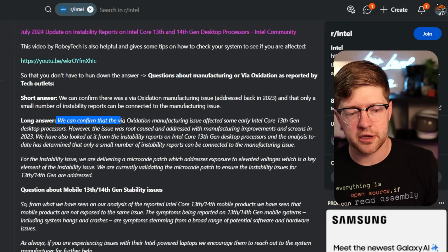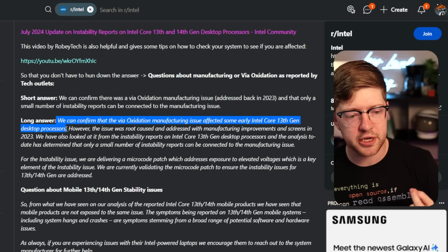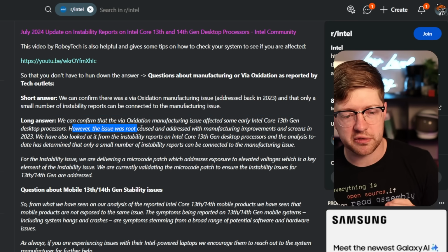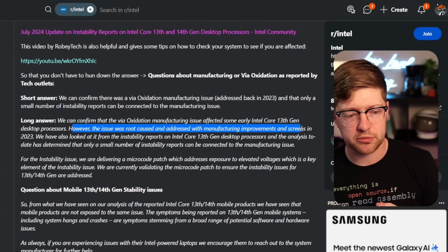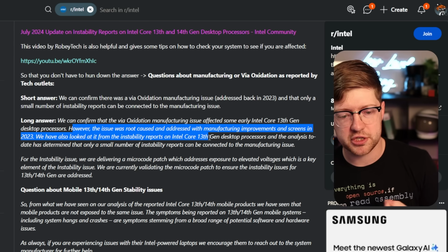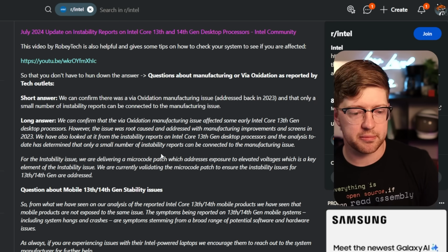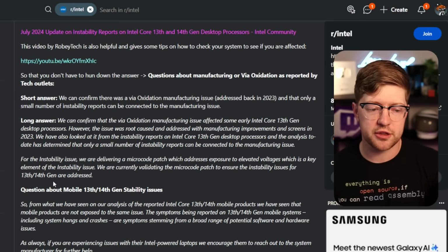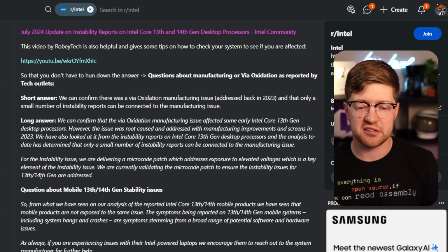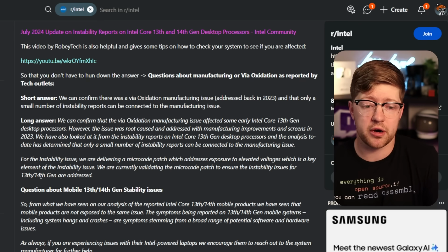A longer answer, we can confirm that the oxidation manufacturing issue affected some early Intel Core 13th gen desktop processors. However, the issue was root caused and addressed with manufacturing improvements in 2023. We've also looked at instability reports on the 13th gen processors, and the analysis to date has determined that only a small amount has been affected. So basically, there is a microcode issue in the 13th and 14th gen. There is an oxidation issue in the 13th gen that goes back, they don't know how far, and may not be wholly addressed.